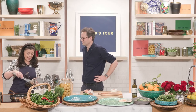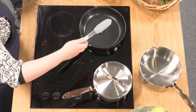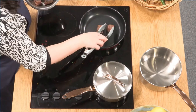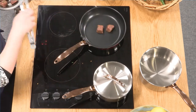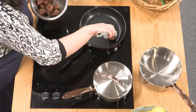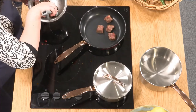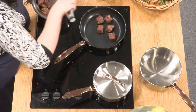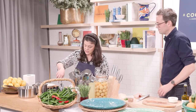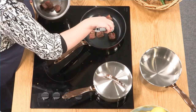So the best way is to simply take a piece of meat. Can you hear a sizzle? Sizzle. That's really what you're looking for, okay? Do not move the pan, do not jiggle the meat around, do not, heaven forbid, stir it. You're looking to sear this meat and char it as you would on a barbecue. And that's why we do it at a super hot heat, because essentially we want it to char on the outside and be nice and tender and juicy on the inside.